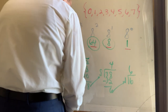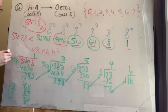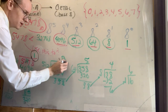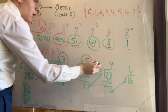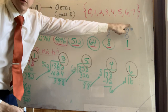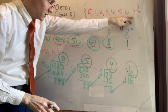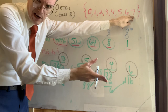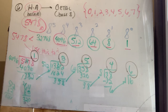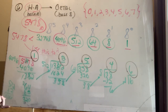Okay. Now, if this was done correctly, the numerals, maybe I should use this in black, the quotients that you get up here are going to be limited to things in the character set, meaning that you're not going to see a digit in the quotient that isn't one of these. Right, nothing that exceeds 7, ironically, right, because it's base 8. And it doesn't, right? It's just 1, 2, 5, 4, and 6. Congratulations, you're done. All right.